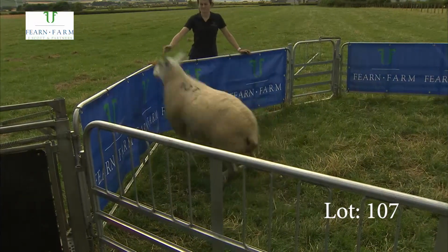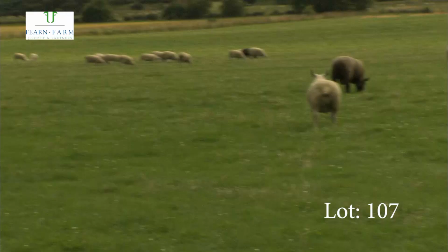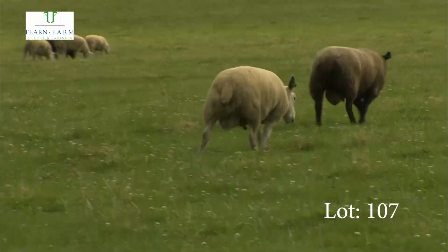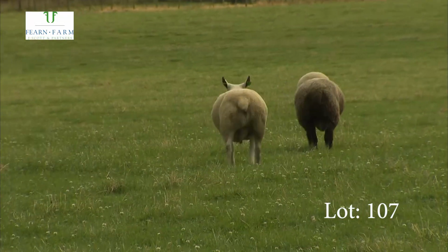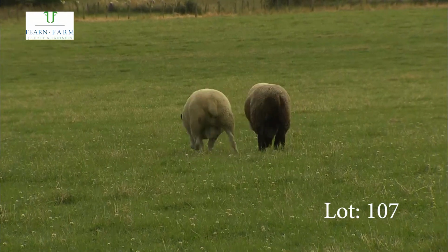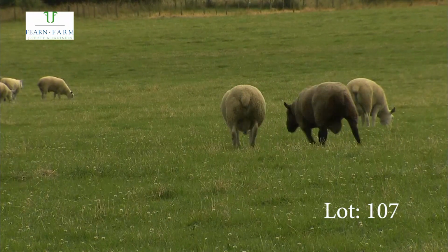Next up, again, this is commercial. Lot number 107. Again, an active ram. So positive growth rate, top 10% for muscle. He'll have an average fat, so if you're happy with your fat cover on your weather lambs, he'll also pull back your lambing percentage if you feel that's a little bit too high at the moment.